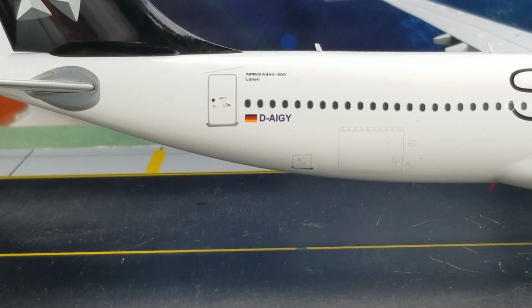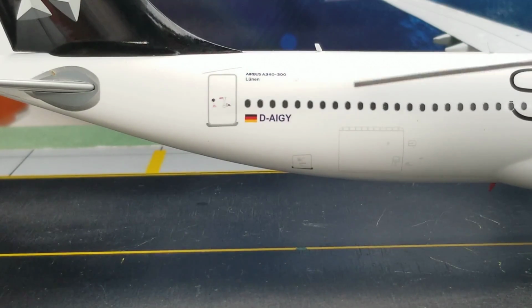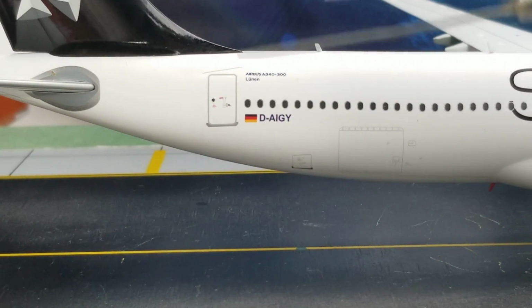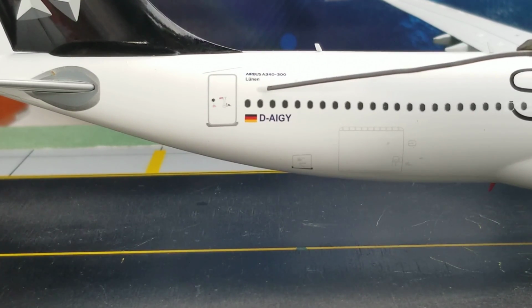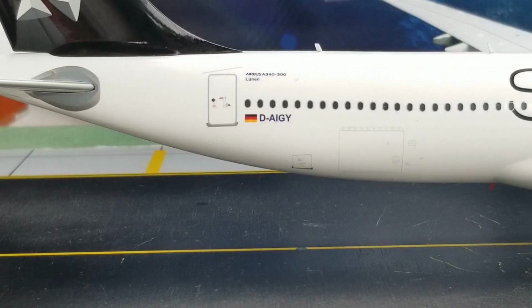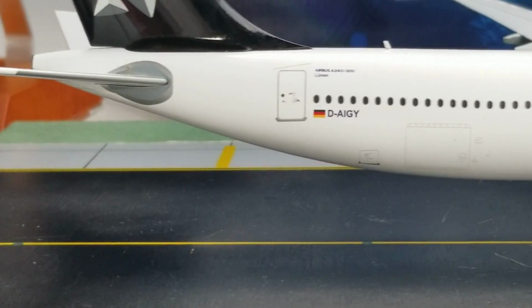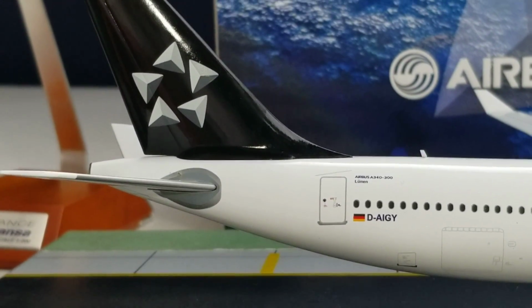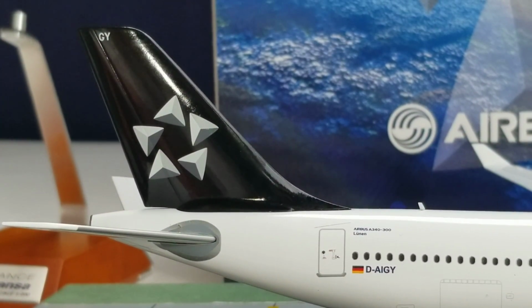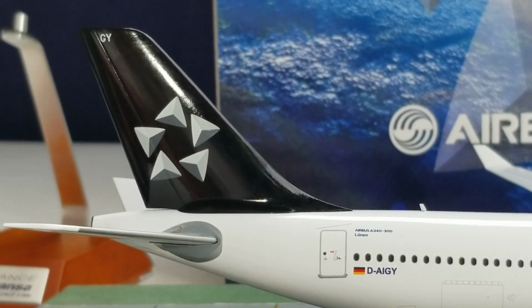Alright, now you're looking at the back of the aircraft here on the starboard side, where you see the rear cargo container loading door, the aft bulk bin door, the registration ship number, the German flag decal, the name of the aircraft, Nullin, the aircraft type, Airbus 340-300 decal, as well as the Star Alliance logo that's painted here on this black tail fin, as well as the partial registration ship number displayed there on this tail fin as well.